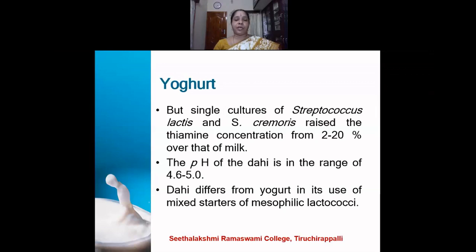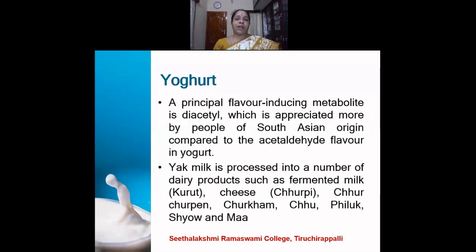Dahi differs from yogurt in its use of mixed starters of mesophilic lactococci. Both of them are similar, but the microorganisms which bring about fermentation in curd are different from the organisms found in yogurt. A principal flavor-inducing metabolite is diacetyl, which is appreciated more by the people of South Indian origin compared to the acetaldehyde flavor that is present in yogurt.